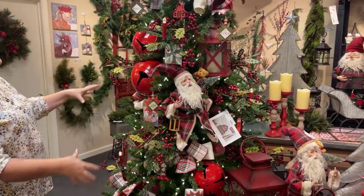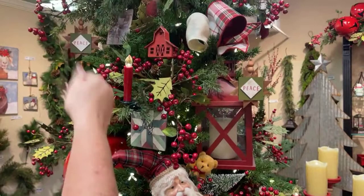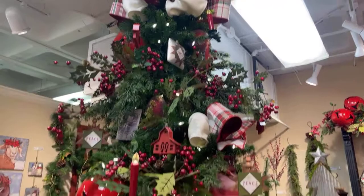Over here we have our tree, and you can see we have big lanterns, big red lanterns right into the tree, the big jingle bells. We've got our elves with actual jingle bells that we can jingle on them. Our red clip-on lights that you can just turn on and off with your remote so you don't have to worry about plugging them in or anything. And then our quilting ornaments are on this tree too.